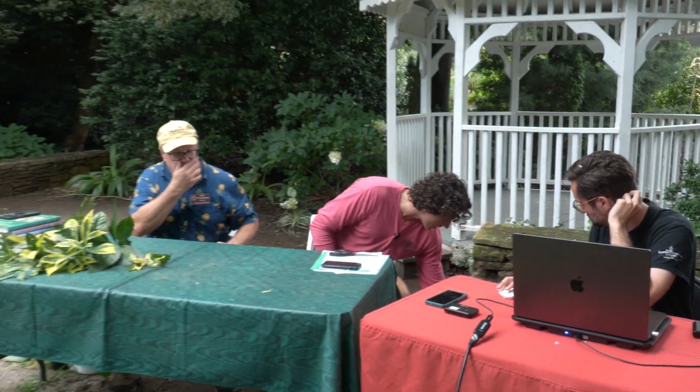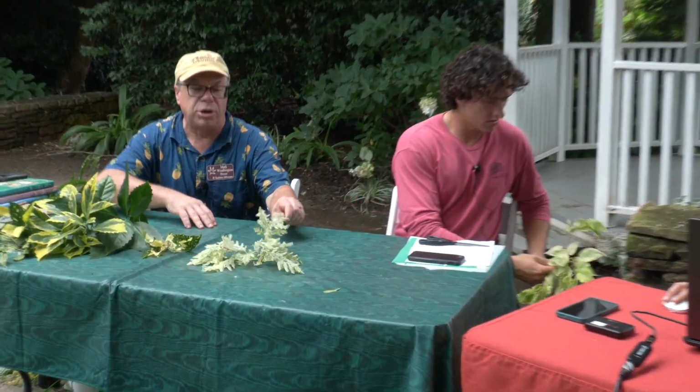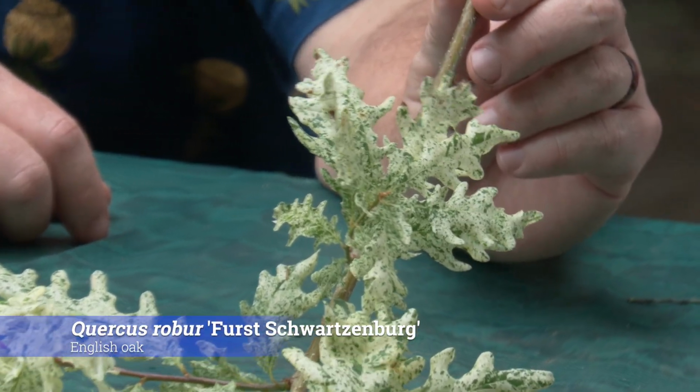All right. Kathy wants to know what the name of that speckly oak was. There's two oaks that were speckly. This one here. This is Quercus robur, so the English oak, Fürst Schwarzenberg, F-U-R-S-T, Schwarzenberg.